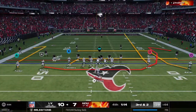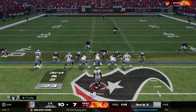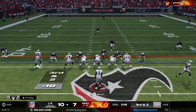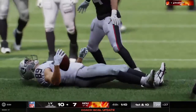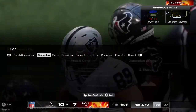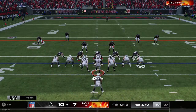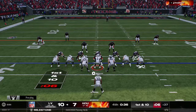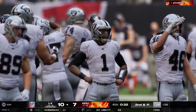They need 2. Here's 3rd down. Now Wilson. Work in the middle of the field, and he's got a man complete. And he's going to have a Raider 1st down. And that should be the one that finishes the script here. One final kneel down here, and that should just about do it.